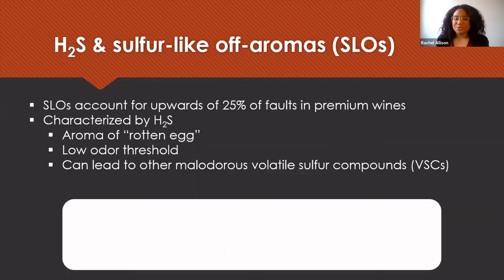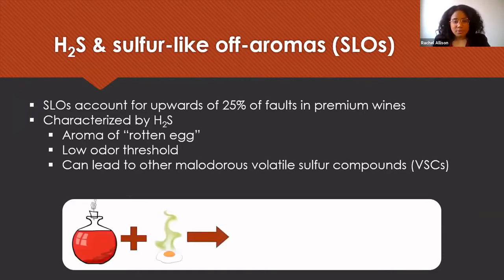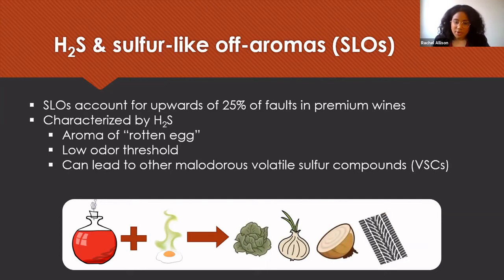Before we do that, we want to quickly review the issue that hydrogen sulfide poses to us in terms of wine quality. Among premium wines, about 25% of faults identified are classified as reduced, which is characterized by the presence of hydrogen sulfide and related sulfur-like off aromas. In such wines, hydrogen sulfide is usually present above its threshold concentration, and so it's often used as a marker for wines that are reduced. Hydrogen sulfide itself is highly volatile, but it can combine with other components of the wine matrix and lead to the formation of other malodorous volatile sulfur compounds with aromas ranging from rotten cabbage and oniony, garlicky smells to burnt rubber and struck match.